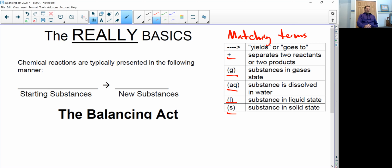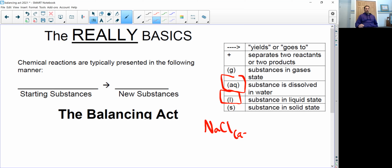Now, sometimes kids get confused on what aqueous and liquid mean and the difference between them. If I put NaCl and put an AQ, that means this is salt dissolved in water. If I put NaCl with a liquid, that means I've heated this up to 3,000 degrees and we have molten salt. So they're super, super different.